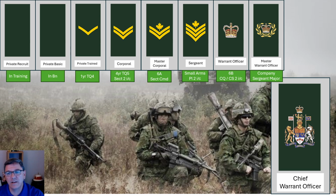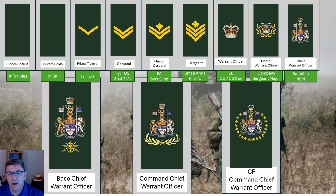After the ranks of the battalion come three more appointments. I mean, they call them appointments, but they're really promotions, right? So after the battalion RSM, chief warrant officer, you can get promoted to base chief warrant officer. With a base chief warrant officer, again, there's only one of them per base. And this would be the senior enlisted man on the entire base.